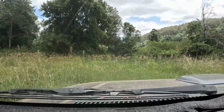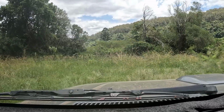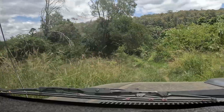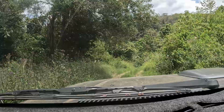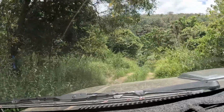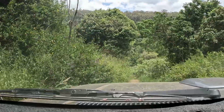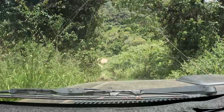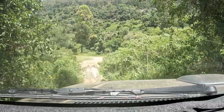Wish I filmed going up that hill. That was awesome fun. Yeah, I fell into the rut. It was really annoying trying to crawl out of it.